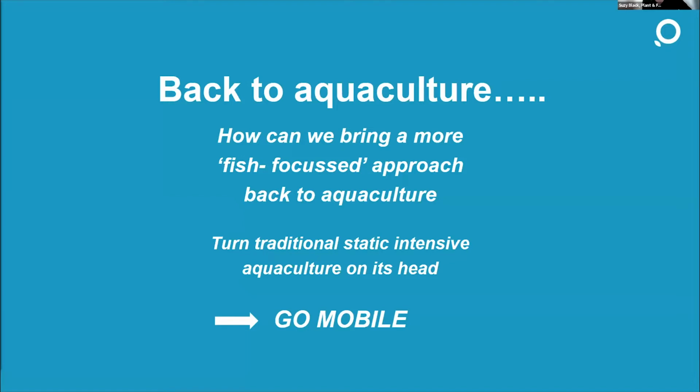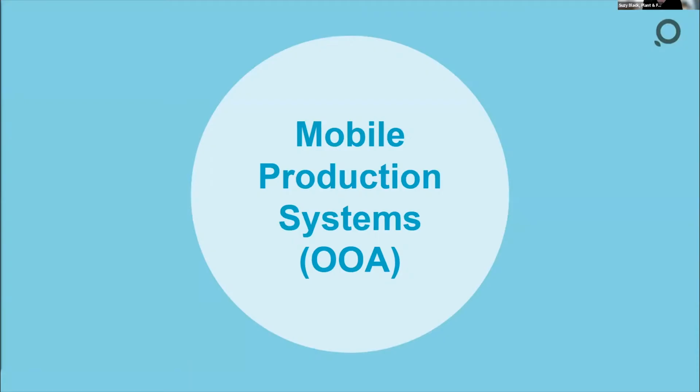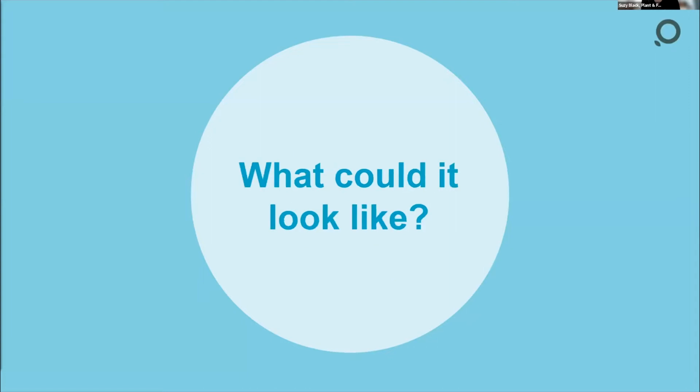And we really wanted to turn traditional static intensive aquaculture, so aquaculture that sticks in the same place, on its head. And we came up with a concept of going mobile. The idea was a mobile production system out in the open ocean, so open ocean aquaculture. So we started thinking, well, what could this look like?